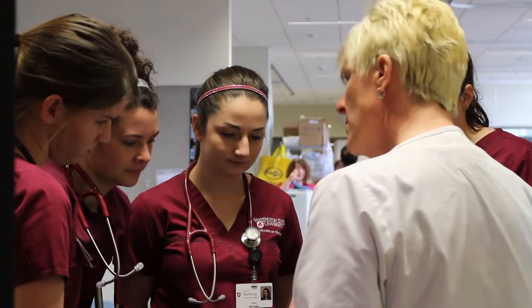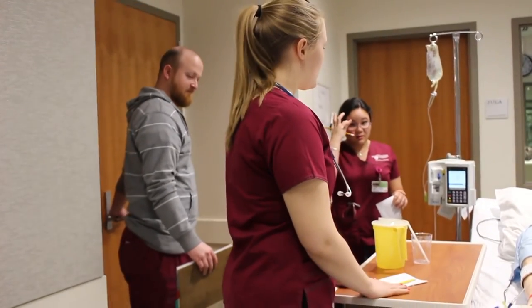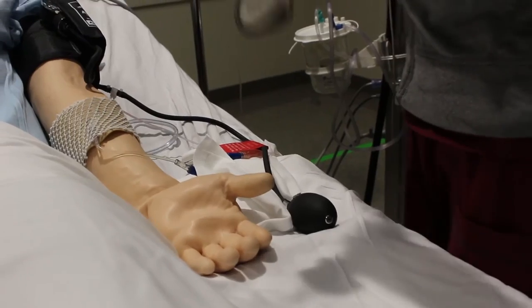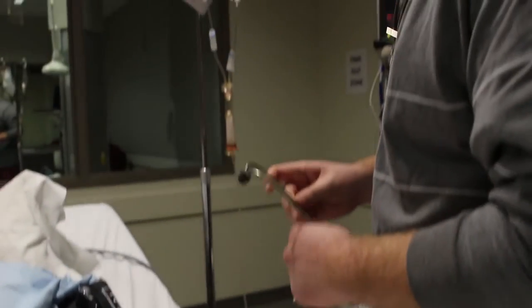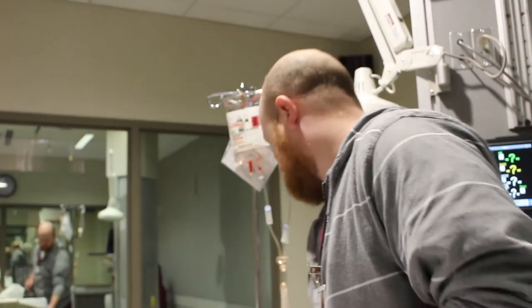So they'll come in and they will actually meet and greet the patient, which will be one of our human patient simulators. They have to do an assessment with regards to her pain level, her heart and lung sounds, her intake and output, and then again, provide nursing interventions.